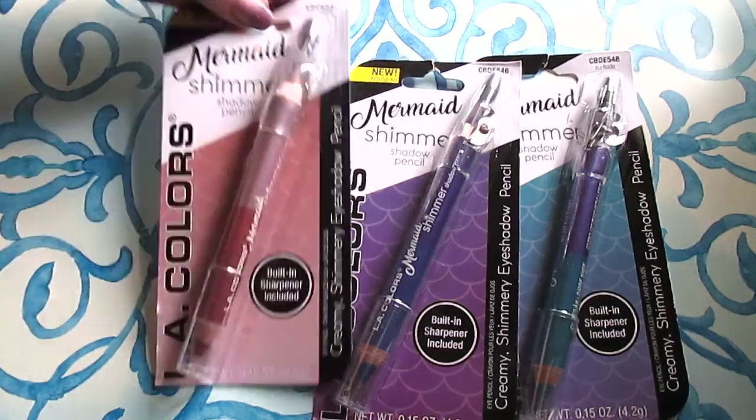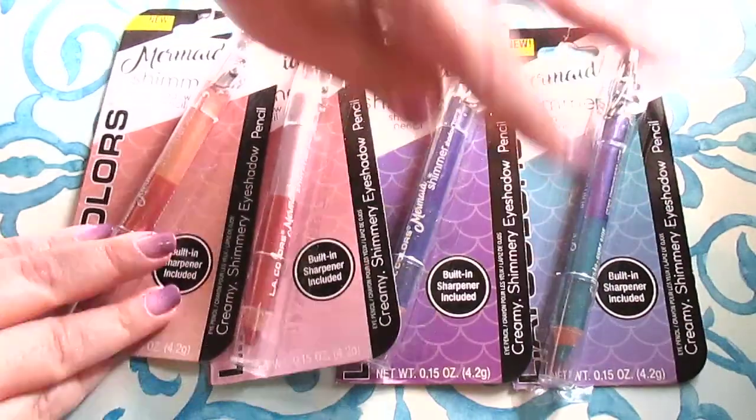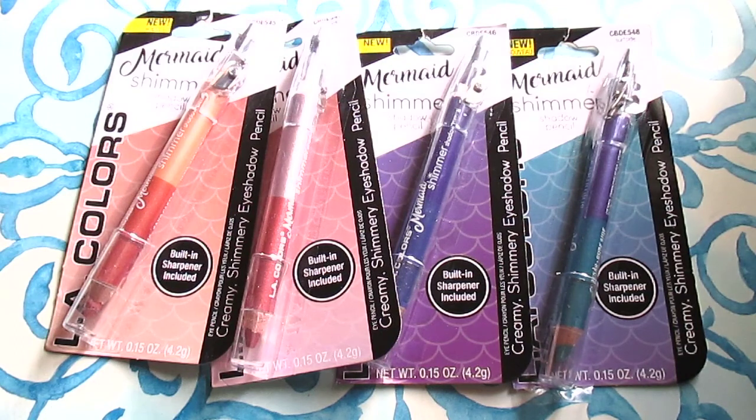Hadn't seen anybody haul them either. And they had some other new stuff, but I just wasn't interested in more contour and powder kind of products. But the shadow pencils definitely interested in.